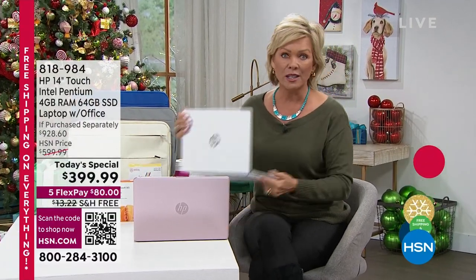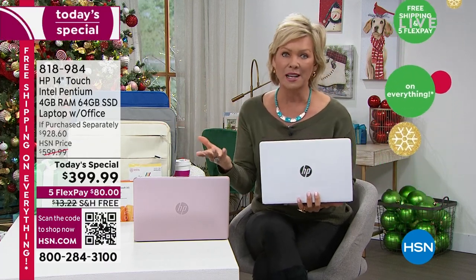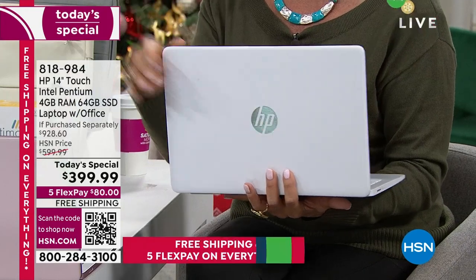I mean, I'm a klutz. I'm always doing too many things at the same time. I'm dropping things. I'm throwing stuff in my back seat. Most of us are that way. If you're throwing this into a backpack and going to class and school, those types of things happen. I just love knowing that 2 years is included.